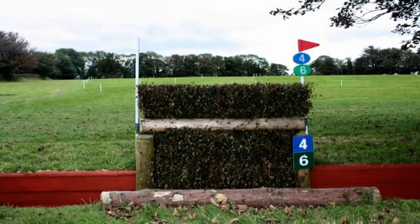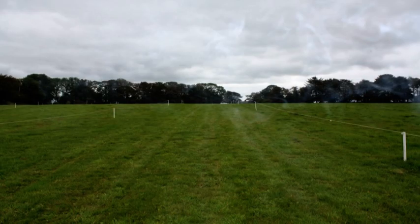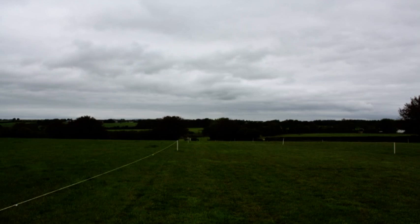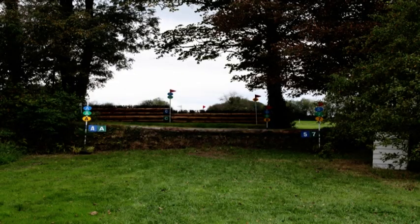It's quite straightforward. A ditch in front of a skinny brush. The corner should set you up nicely for this fence. On up the hill to 5, A, B, C and D. This is the first question on the track. The road crossing which has caused problems in the past.